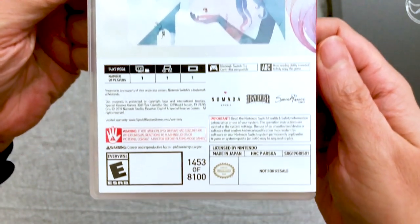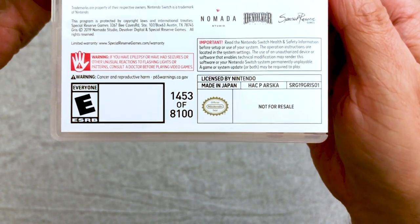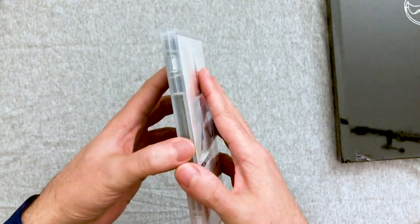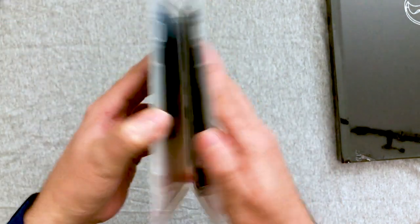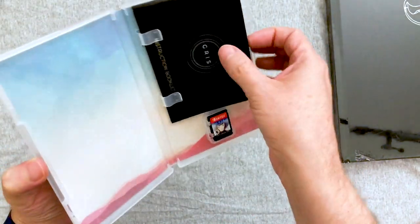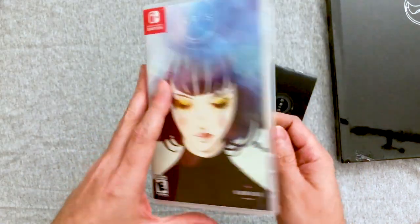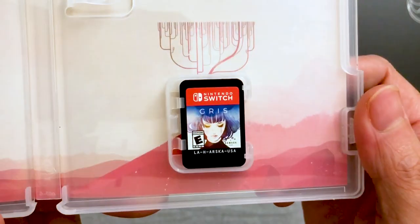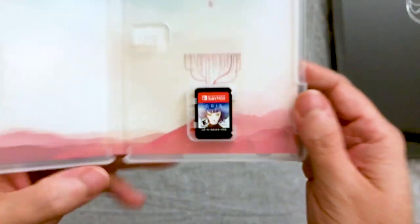Single player game, and I got a pretty low number. I got 1453 out of 8100, so I will take that. That's pretty good for me. Not for resale. And it does not look like it's much of a reversible inside, although I guess you could. Yeah, absolutely you could, but then you're not really gonna get a lot on the back, but still it would look like the outside box. Have the nice cartridge there.